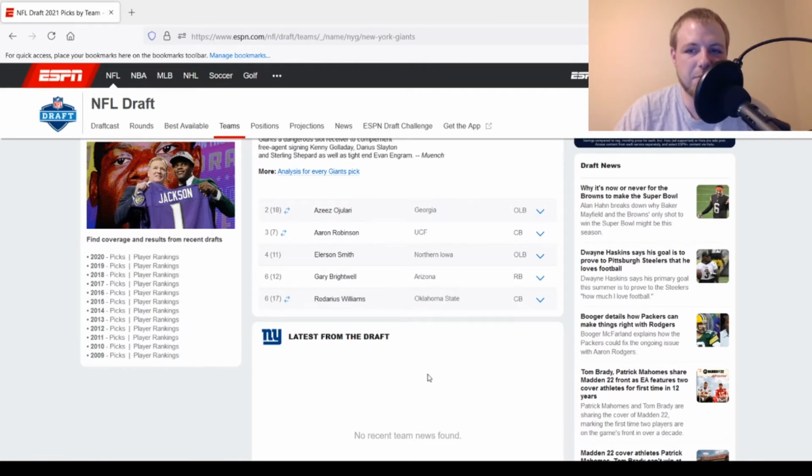Very physical press corner. Played a lot of slot at college level, but I think he can play on the outside. I think he can play in the slot. Definitely going to be a valuable asset for the Giants for years to come. So that pick was an A as well.